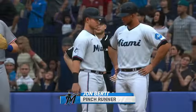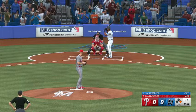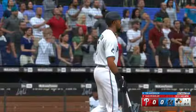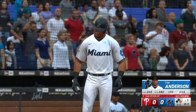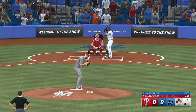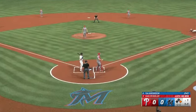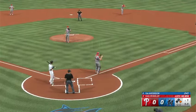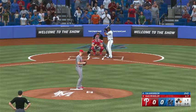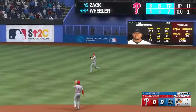Substitution being made at first. Marlins bring on a pinch runner, Jon Berti. No outs, runner at first. Here's Tim Anderson. And fouled off. This might be a steal situation, but that's not your average catcher behind the dish. You have to be careful here. Runner at first with no outs here. One ball, one strike. No action. Right side. Castellanos moves on. Brings it in.